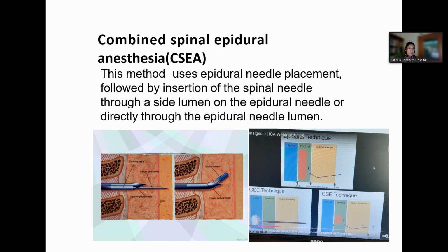Coming to the newest, another technique is combined spinal epidural. This method uses epidural needle placement followed by insertion of the spinal needle through a side lumen on the epidural needle, or directly through the epidural needle.